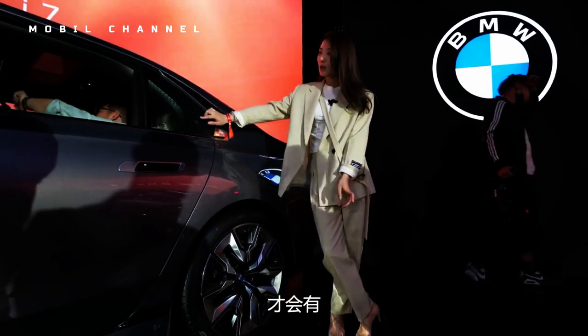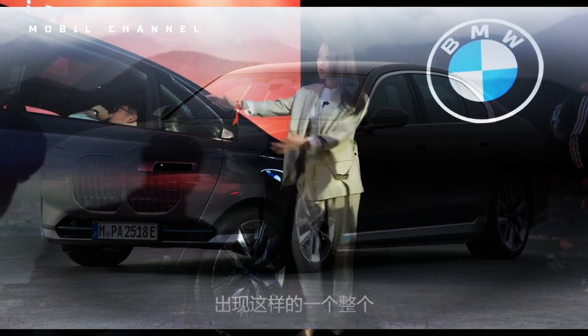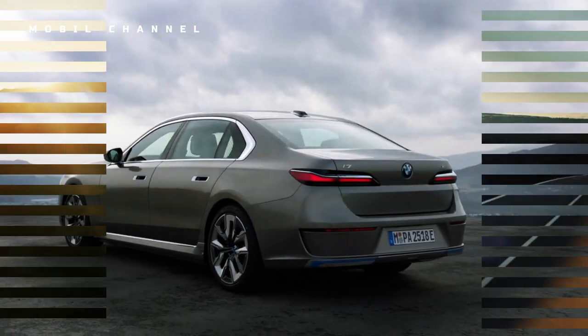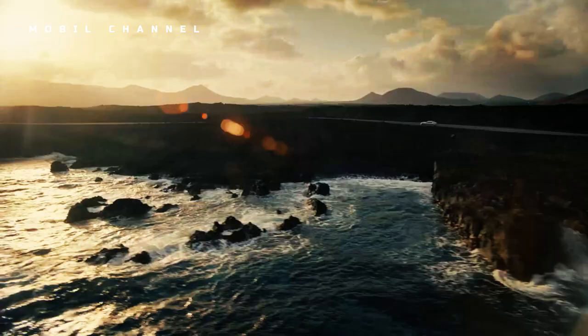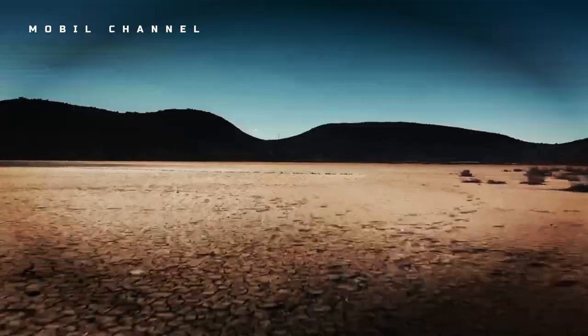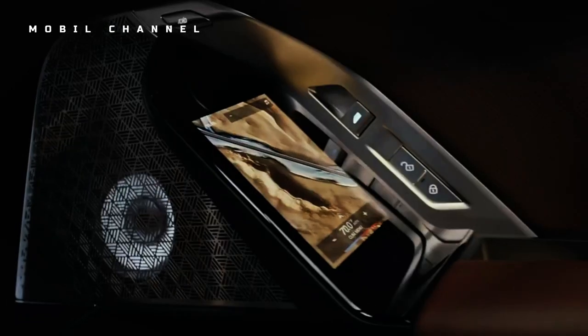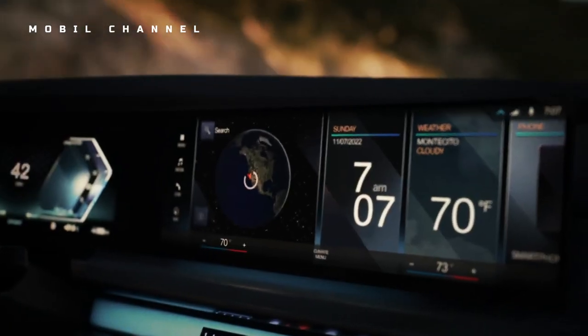Especially for the BMW i7 Gran Lusso type, the German manufacturer provides a choice of specially formulated two-tone metallic colors. Namely black sapphire metallic, oxide gray metallic, and Aventurin red metallic. Meanwhile, for the roof, you can choose the color black sapphire metallic or oxide gray metallic.